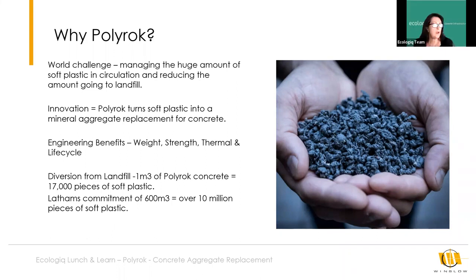So what is the recycled composition of the material? Have we covered that? Not quite, have we? No, we're using the Boral Polyrok curb and footpath mix, non-structural. So that contains approximately 20% Polyrok recycled plastic as a virgin mineral aggregate replacement. So there's about 20 kgs of recycled soft plastic Polyrok per cubic metre of concrete. The potential is huge, isn't it, really, with Polyrok?